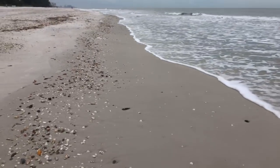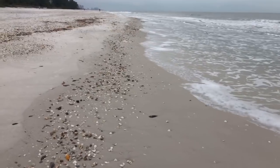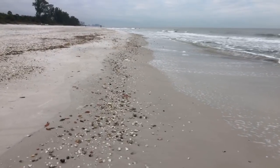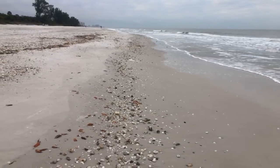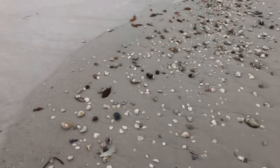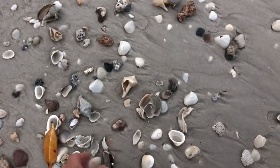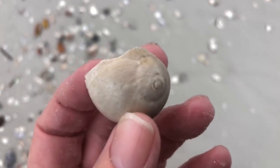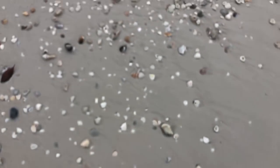Now it's crazy, see, I just walked by here a few minutes ago, walked right by those shells. They were actually covered up. And a little wave came up and uncovered them. I see lots of moons out here. Lots of shark eye shells.